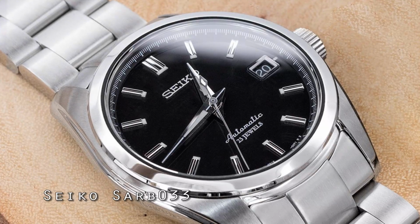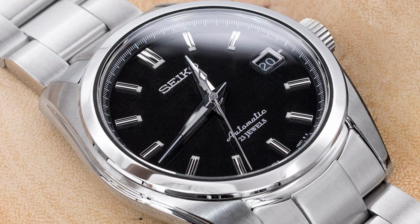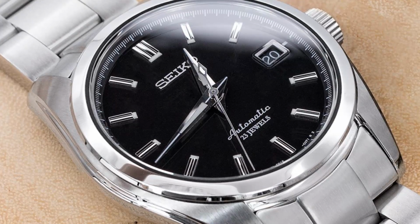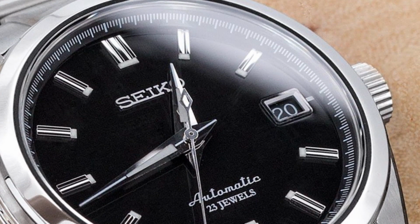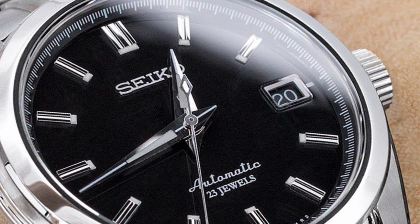Next up, the Seiko SARB033. Now guys, come on, like, hello, if you don't know about this watch, what are you doing? Another very, very simple, very nice everyday watch. If you only could get one watch, you could do a lot worse than this. You're getting an in-house 6R automatic movement, hacking, hand wind, sapphire crystal. I don't think it has a threaded crown, but it does have a 100-meter water resistance rating. You're getting a display case back.